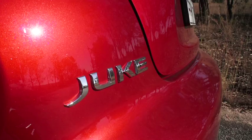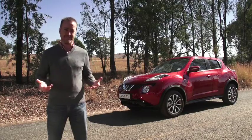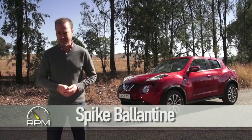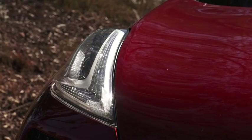Five years on, the Nissan Juke is still standing out and still causing arguments. It is one of those polarizing cars that people either love or they hate. The bad news for the haters is that it's doing pretty well sales-wise, so it's not likely to go anywhere anytime soon. The good news for the fans is that it's just been improved.